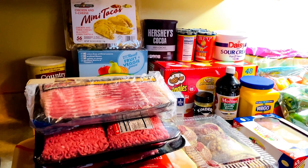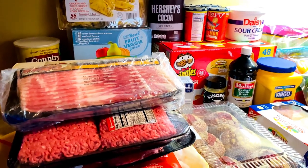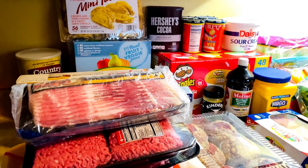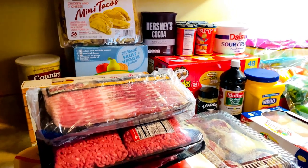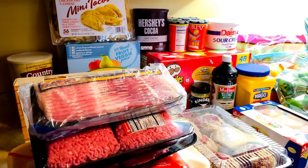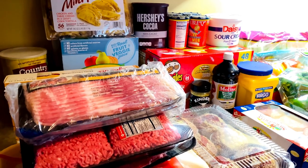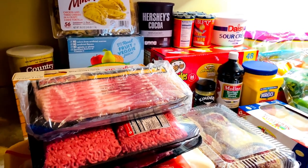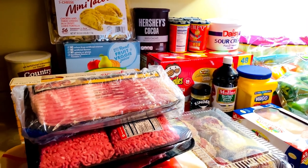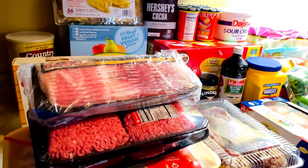So today we are doing a Sam's Club haul. This haul is a part of the Walmart haul that I just did, because I'm trying to do a 1 week meal prep plan so that I don't have to be in the store almost every day of the week. So I wrote down my menus, I made a plan for it, and I wrote down the ingredients, and I just went to the store and I got what I needed. And so here we go, let's get into the video.